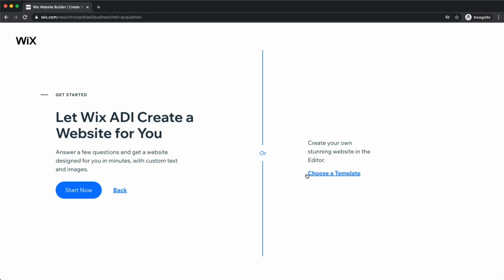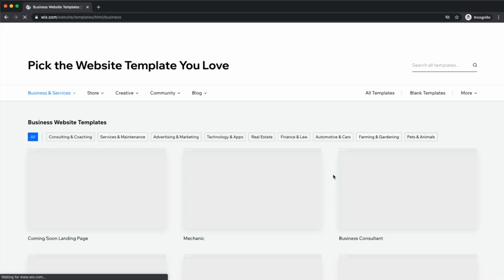So I would highly recommend to actually go with this option right here and not choose the ADI editor unless you want to create a site in like 10 minutes. But eventually you don't really know what you have created behind the scenes. So I would suggest you just go through this option and follow along with this tutorial. So we're going to click on choose a template here.